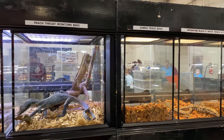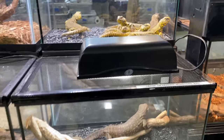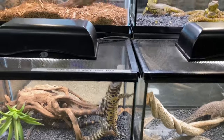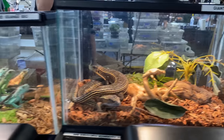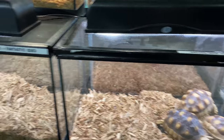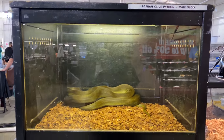Yeah. You got some monitors over here. Some blue tongue skinks. Try and get to this last little bit before I head out. Got some uromastics, tegus, Asian water monitors. Green iguanas, some tortoises, pretty cool, some olive pythons, you don't see those too often at the shows.